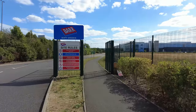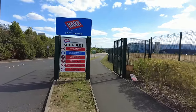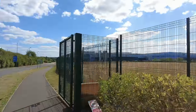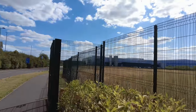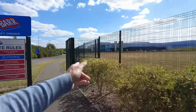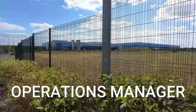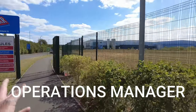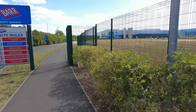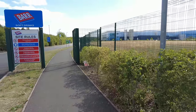And we're down. So that concludes the video to Barr Soft Drinks here in Milton Keynes. Beautiful building. Rob on security, awesome guy. But Dave, the operations director or operations manager, you let the team down. Even the ladies, even the guys on reception were fine, a little bit maybe, and gave me that literature.